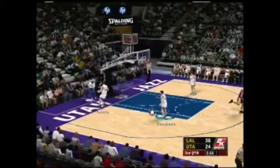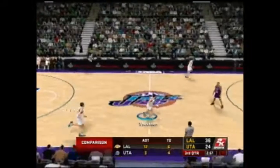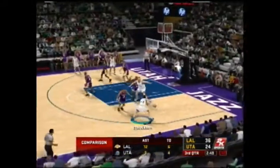Feeds to Fisher. Picked up by Stockton. Lifts up. And the powerful one-handed slam. Well, not much of a job there protecting the rim. I mean, poor. Well, they just pretty much opened the door for him. Yeah, he didn't waste the opportunity, did he?